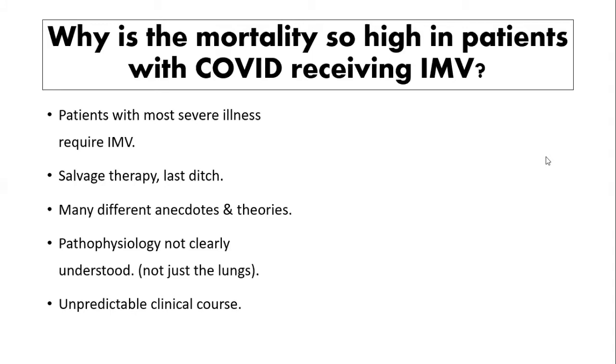These patients have an unpredictable clinical course. From one day they could look great to the next day not looking good at all, and part and parcel of that unpredictability also impacts on the mortality. These patients often require prolonged duration of mechanical ventilation, which itself leads to problems with regards to sedation, weakness, infection in the ICU, nosocomial sepsis, etc.